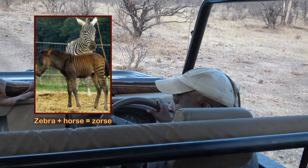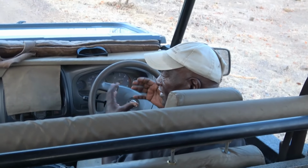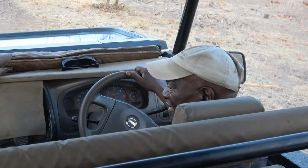The offspring usually doesn't have stripes on the back. It's only on the lower part of the legs. And it's brown in color.